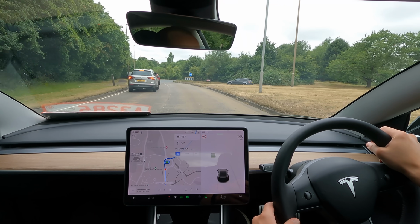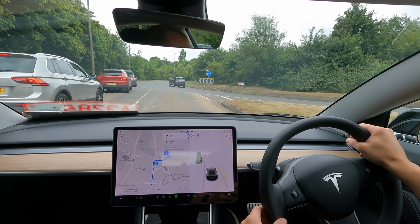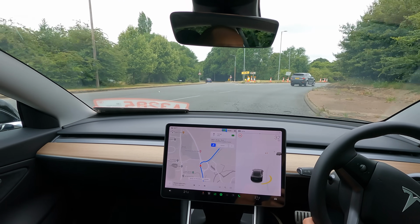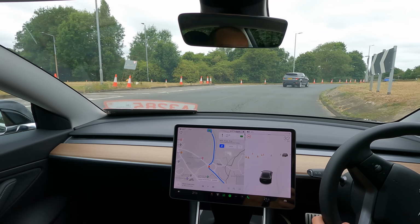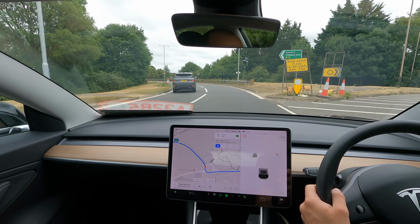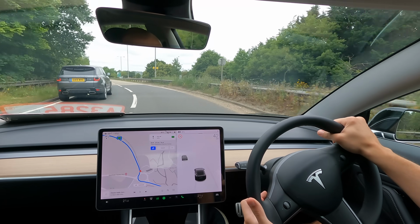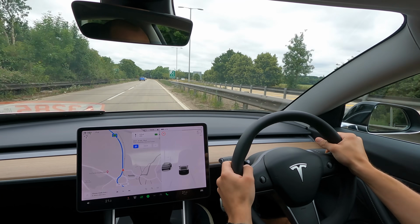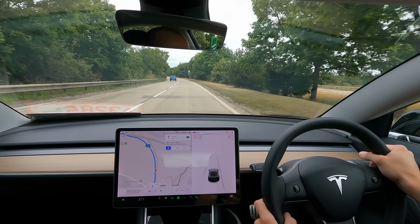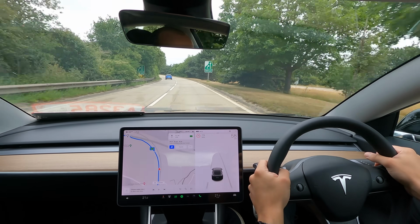A few other things to note: the visibility out the back isn't great. I don't know what it is. I think it's because it's a boot rather than a hatchback. But the visibility, yeah, it's usable, don't get me wrong, but it's not as good as the ID.3. I'm gonna have to put my foot down a bit here, because why not? It's good fun doing that, that's for sure. But other than that, the visibility probably is a bit better.